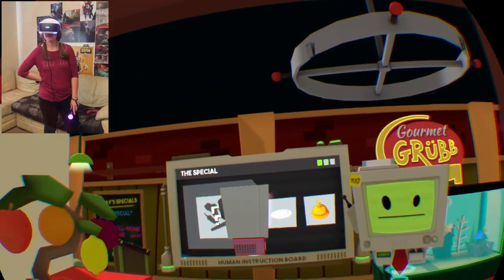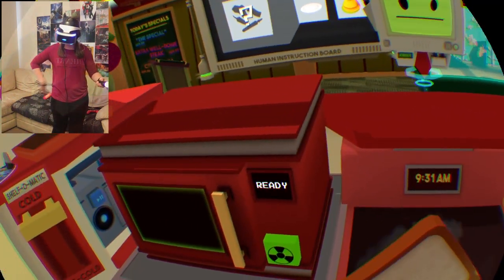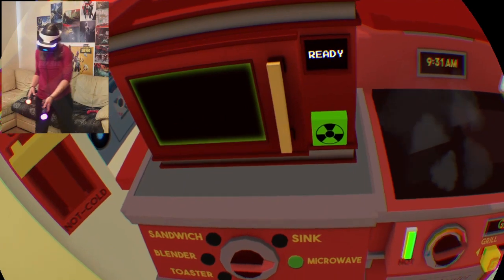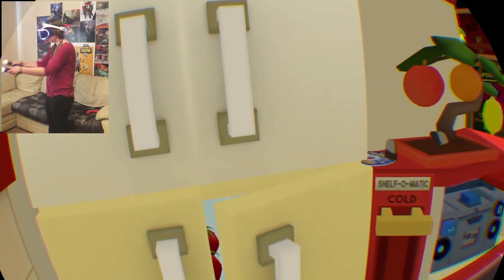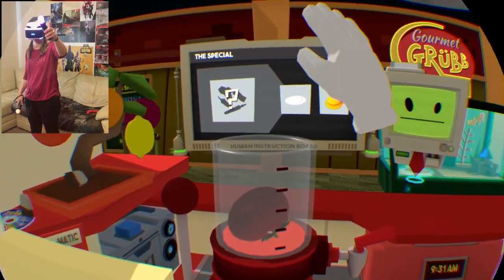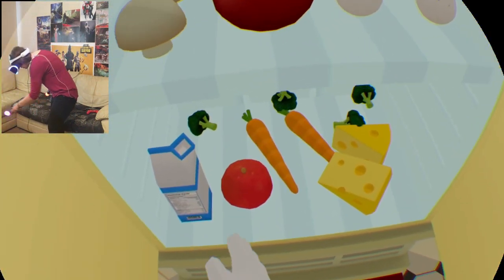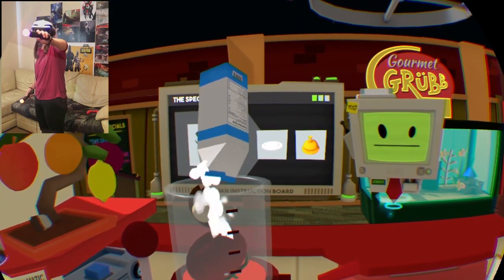Right, what do you want? What else do you want? Do you know what? Let's make a super special pizza. So first we need to blend the tomatoes. Right, so a tomato in there. We have a pepper in there already. Mushroom. And let's put some milk in it. Yeah, that's good enough, right?